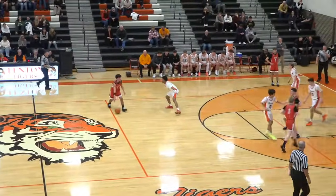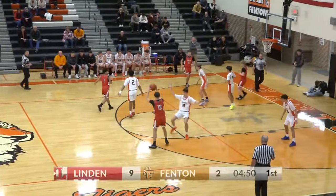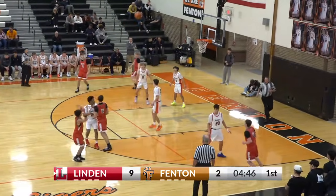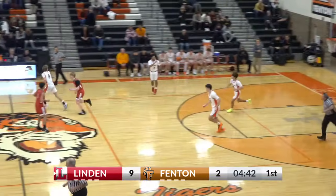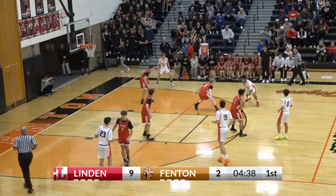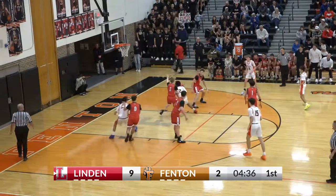Back on Heat Check Network, where Linden got out to the early lead, 9-2 against their rival Fenton. They're just 5 miles apart. Eagles, no, off the mark from 3. Zuniga's coming out in this game extremely aggressive. I love the aggressiveness. He needs to keep it up going throughout the game.